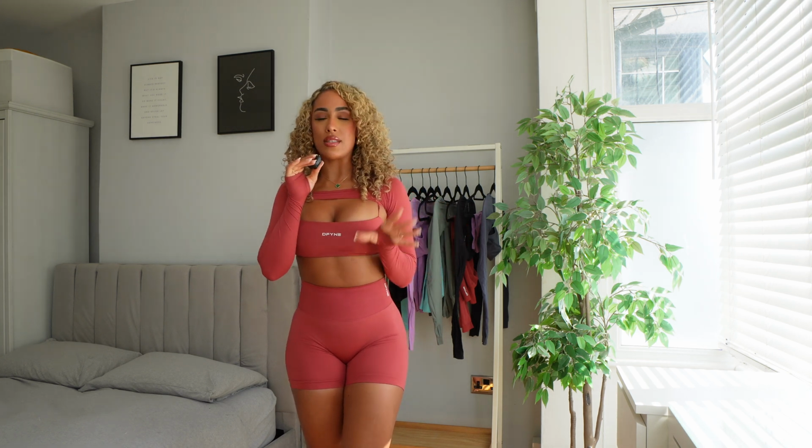As for the sports bra, I personally think the fit feels the same. I also have a small, which is on the smaller side for me. I think I tried a medium, and I would say the medium kind of fits me a bit better lengthways, but not widthways. So I opted to keep it on the smaller side. But the main difference about the bra in this drop is the straps. So I'll come a bit closer so that you guys can see.